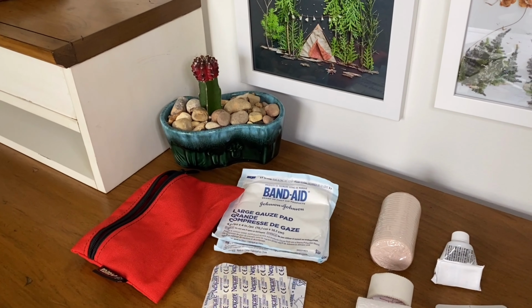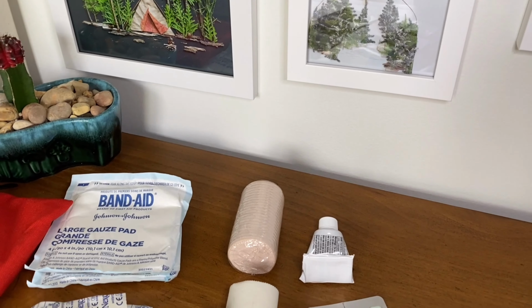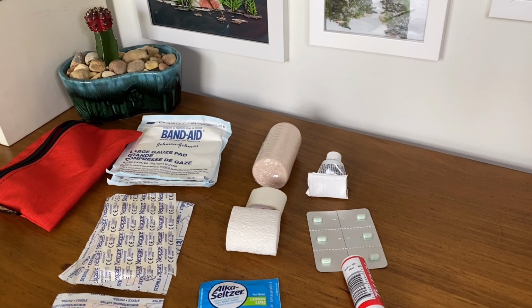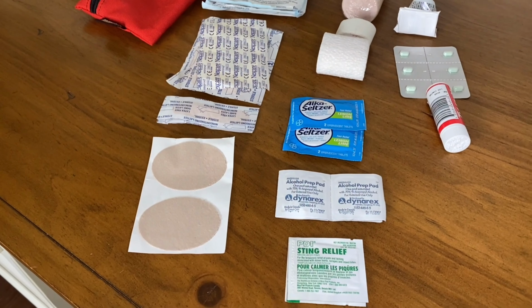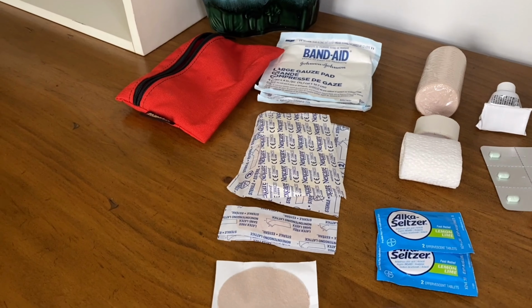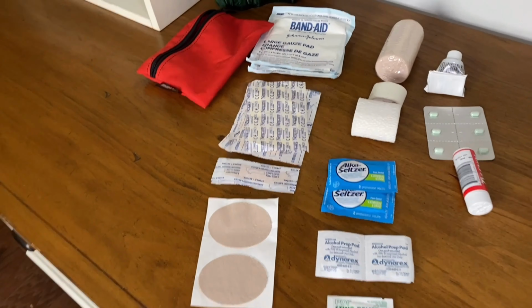In the red bag, I have large gauze pads, ACE bandage, Neosporin, anti-diarrheal medicine, Tylenol, Aleve, and Benadryl, Alka-Seltzer, alcohol pads, sting relief pads, surgical tape, some other bandages, and moleskin.